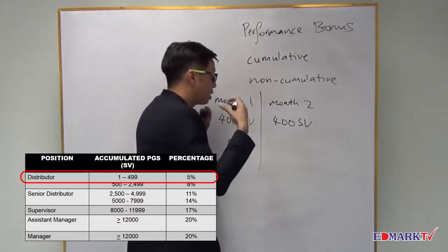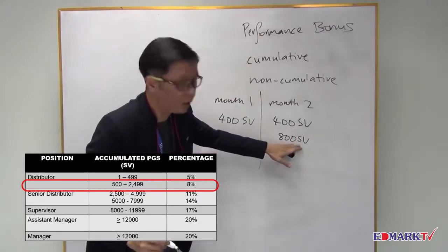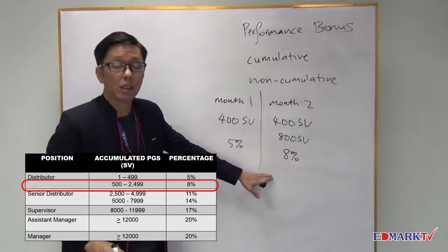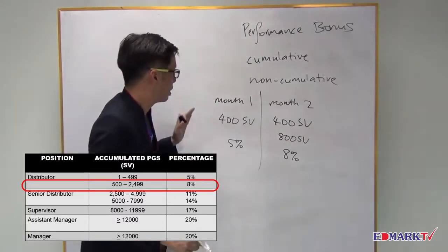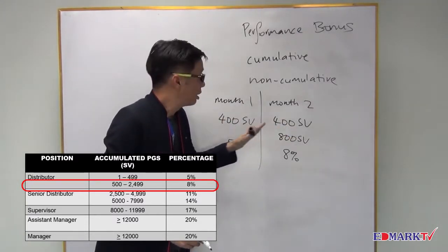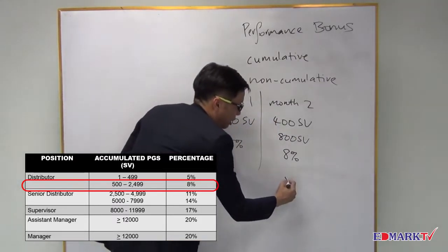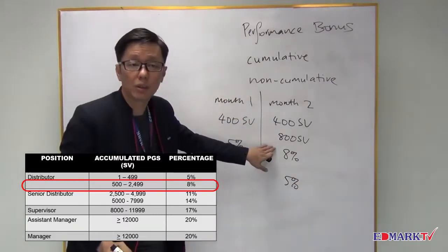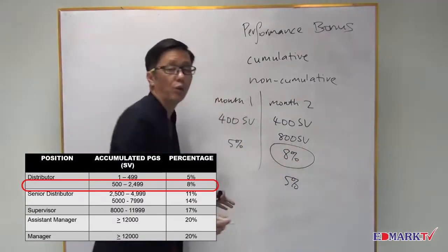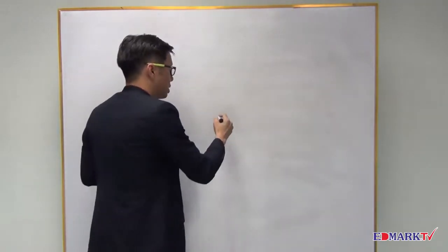These two volumes are actually accumulated to become 800 SV. And for 800 SV, based on our performance bonus, you will actually be getting 8% overriding instead. Now, let's compare it to a non-cumulative plan. If you are doing 400 SV for month 1, and in the following month you are doing 400 SV, a non-cumulative plan does not add up the 400 SV to your month 2, which means you will still be getting 5% on month 2. So if you compare this with Edmark, you will see that the cumulative plan actually rewards you more.